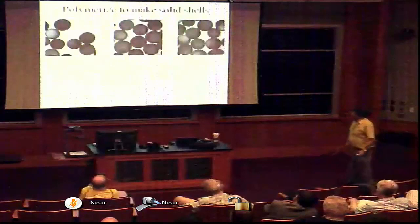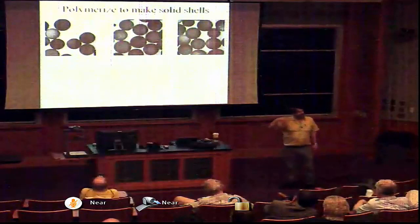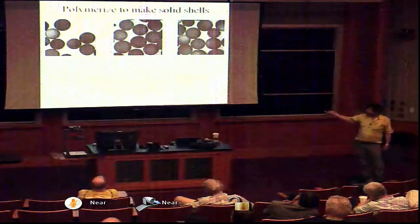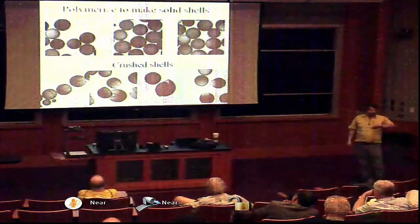Well, I don't have to evaporate the solvent. I could polymerize it. Here's a case where we use as the solvent for the shell a UV curable resin. We cured it with UV. And these are now really solid. To break these, we had to squeeze them between two glass plates, as shown here.